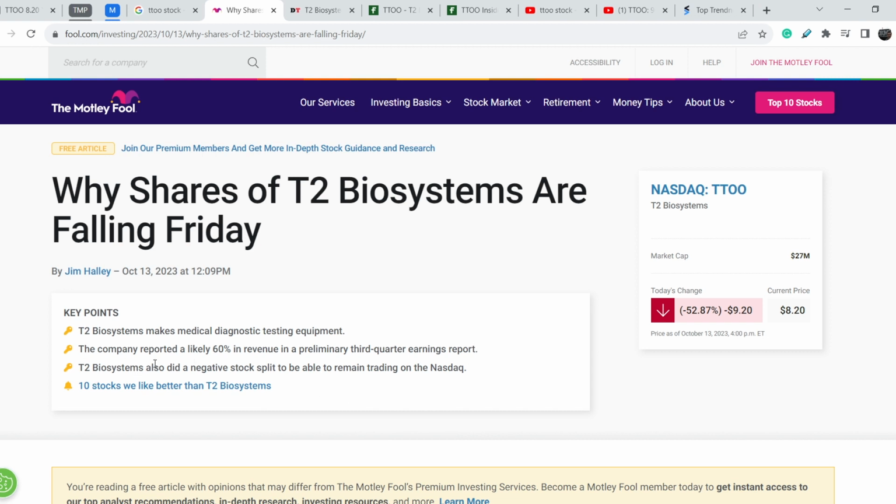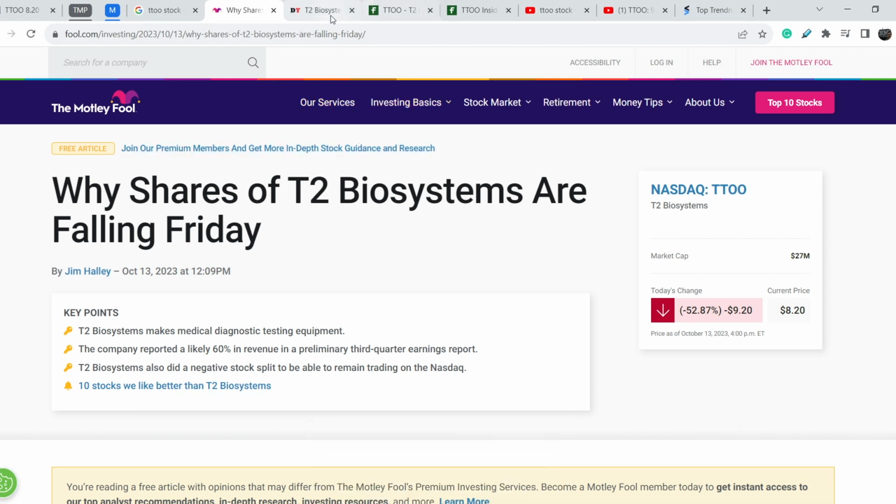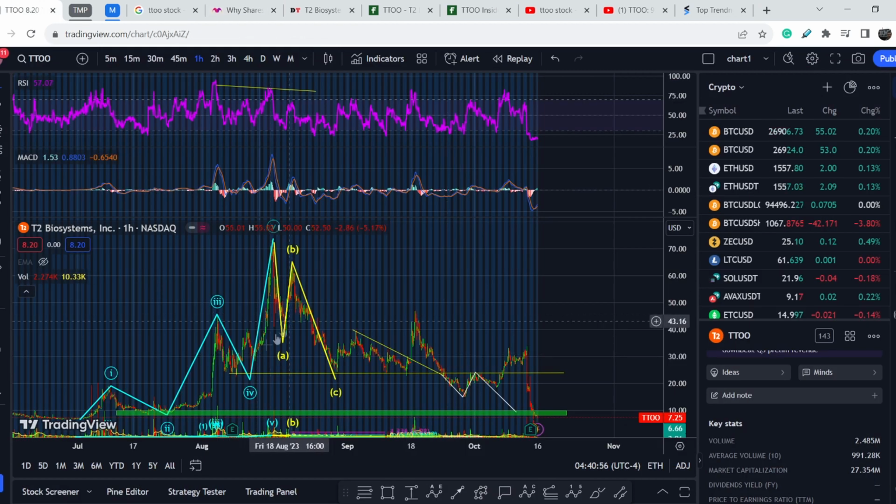T2 Biosystems also did a negative stock split to be able to remain trading on the Nasdaq. And their earnings report wasn't so impressive. And guys, you have to be very cautious with this type of asset, because I did a lot of due diligence on this asset back in the days, at the very beginning of when I started to cover this stock, and I've told you that fundamentally this asset is not so strong, and you have to be very cautious with any position on TTOO.